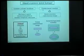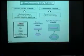So the currently available phase transition-based polymer materials really don't leave too much room for engineering. So we came up with a new approach, which we call a hybrid system, where the system will contain two different components.